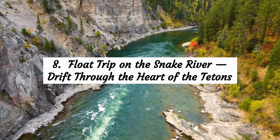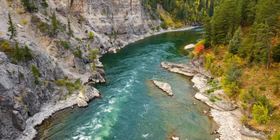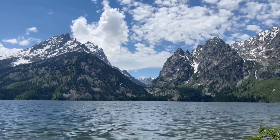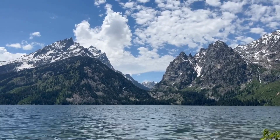8. Float trip on the Snake River, drift through the heart of the Tetons. Craving adventure without the adrenaline rush? Let the Snake River carry you through a world few ever get to see: peaceful, wild, and utterly untamed.